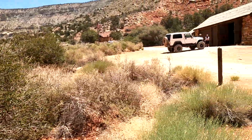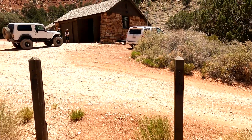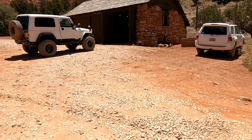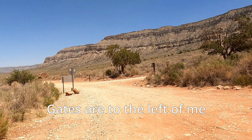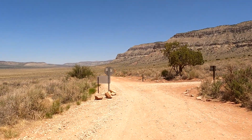So let's come on up here real fast. Let me show you a little bit about the ranger station. They do have some emergency gas, so they are able to help you at least get to and from, so that's pretty cool. They do close these gates at about, I forget the time. I think it's in relation to sunrise.